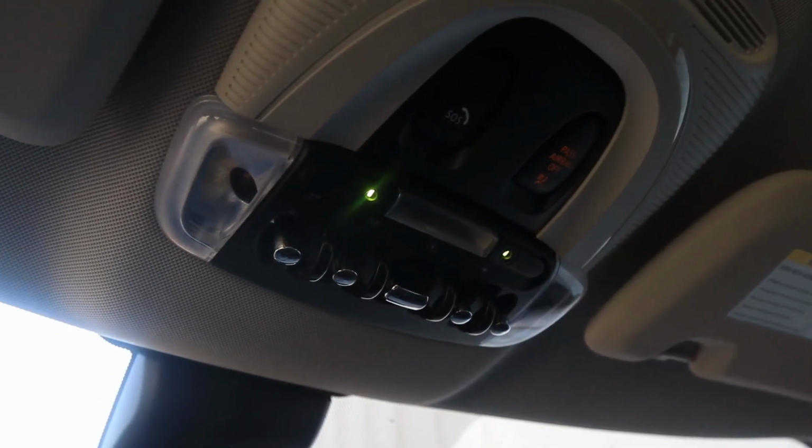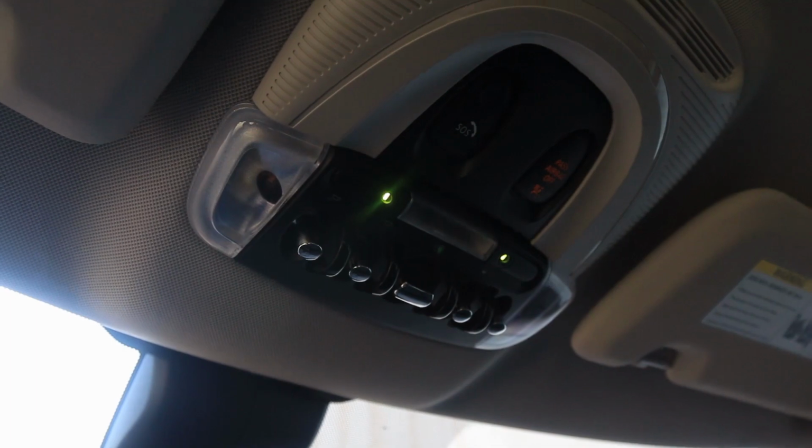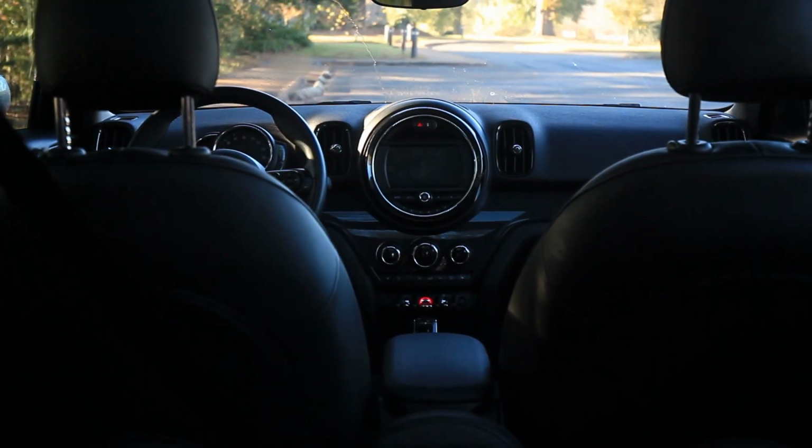Besides that, there is ambient lighting, and the coolest part about it is that there's a little toggle on top, and you can always adjust it according to your taste. It has plenty of colors, and it really makes the interior more special when you get inside.